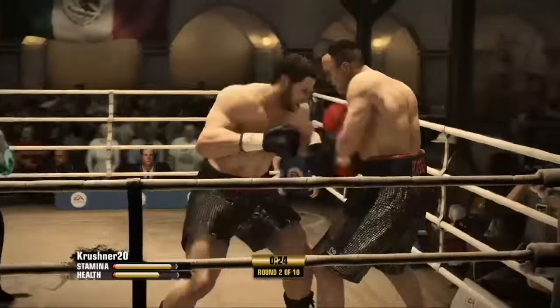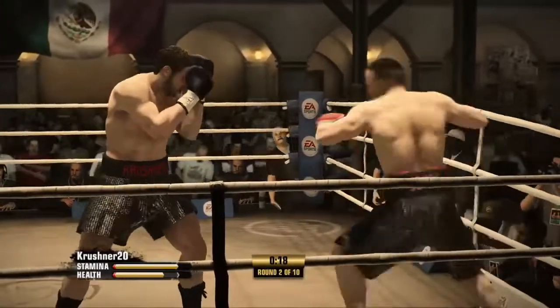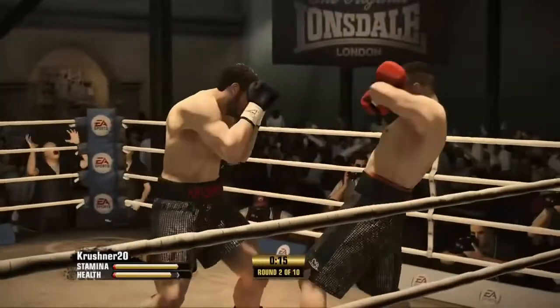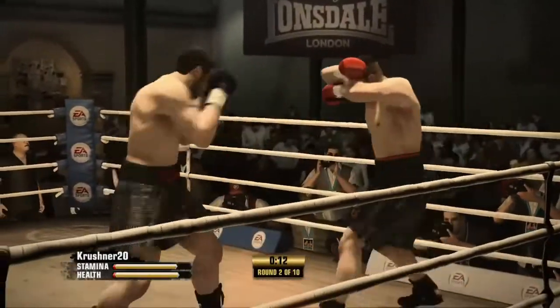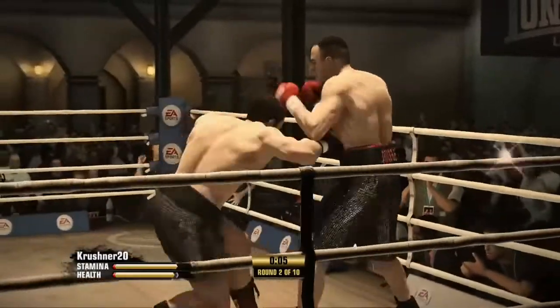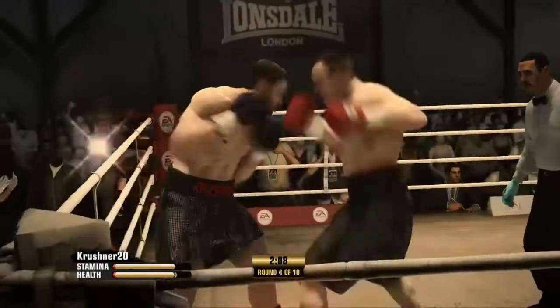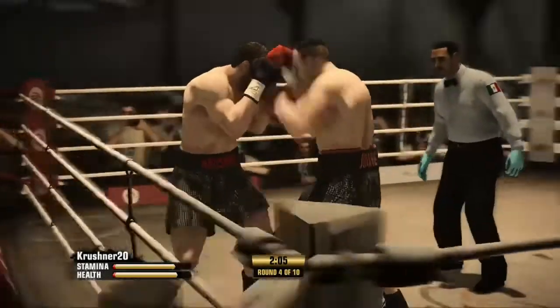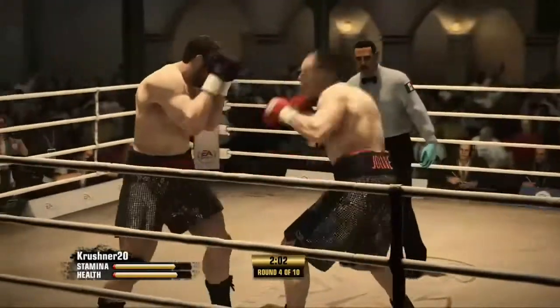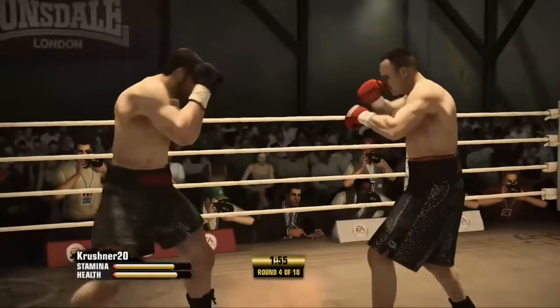A snapping hook by Bulldog. Well-placed shot, came after a nice defensive move there. Good block. That has to be done better. He's doing a really good job here of being patient, and patient with a good reason, Teddy. You can tell he's got a counterpuncher mentality.